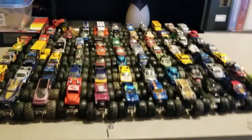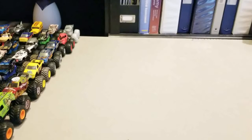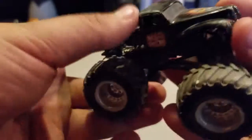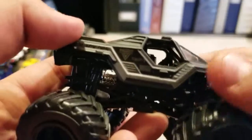Okay, so now we have to scoot down. Next up we have Blacksmith. I like this one, especially on the front. 5 a.m. in the morning. Next up we have Soldier Fortune Black Ops. I like it because of the look and design and everything. To me, I think it's cool. Now I'm just gonna go down like that.